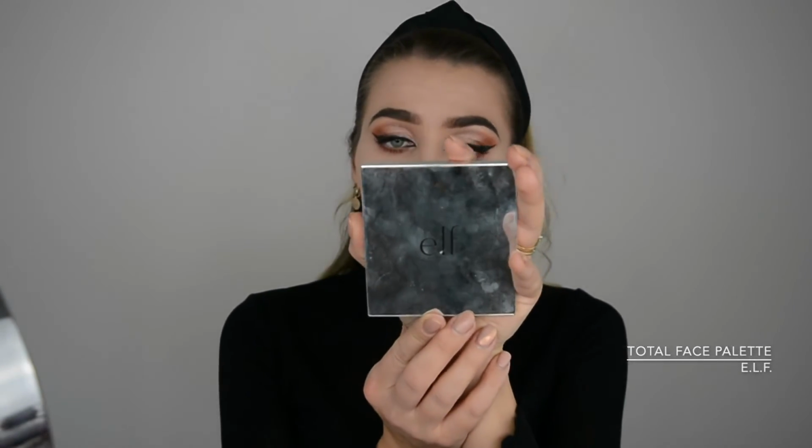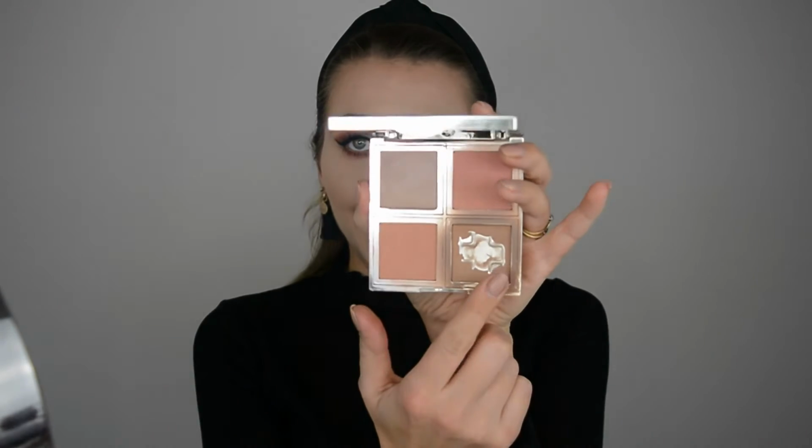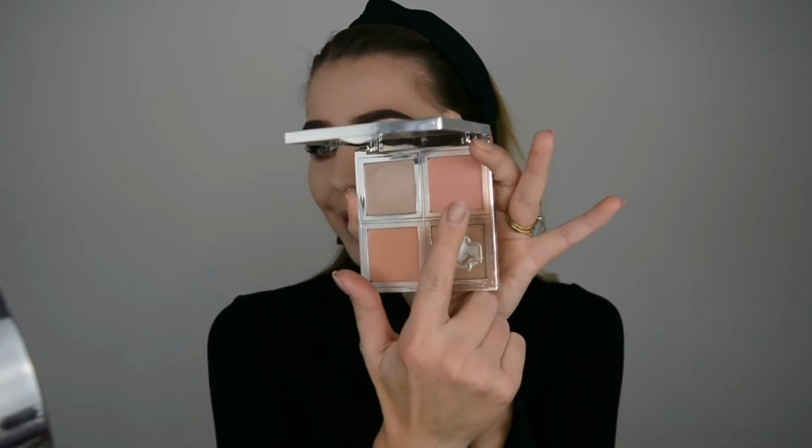Okay, let's do the contouring part because now my face looks as flat as a pancake and it's not a great look. So for contouring, I'm gonna go with the e.l.f. Total Face Palette. You can tell how much I like that contour shade. And I'm gonna use this blush as well.